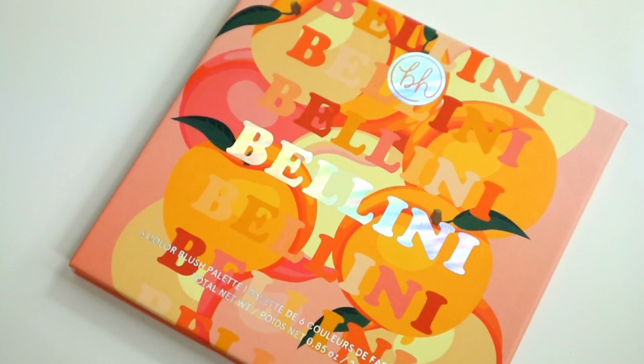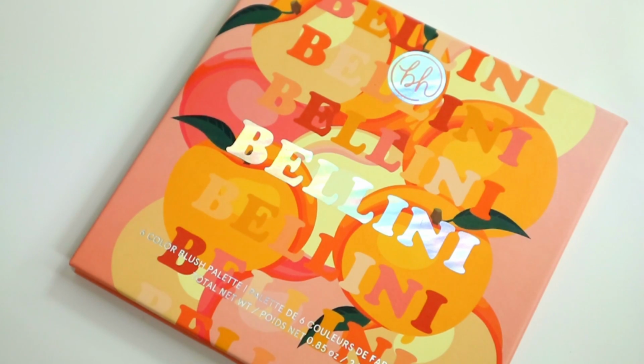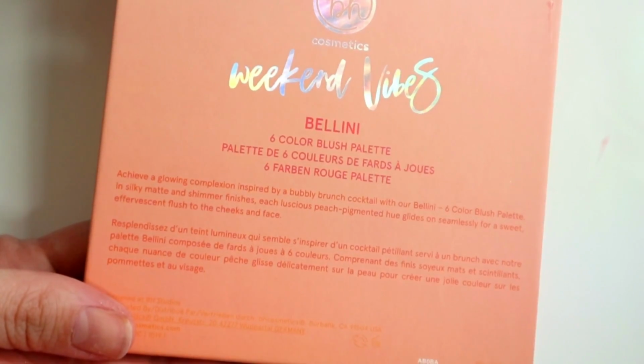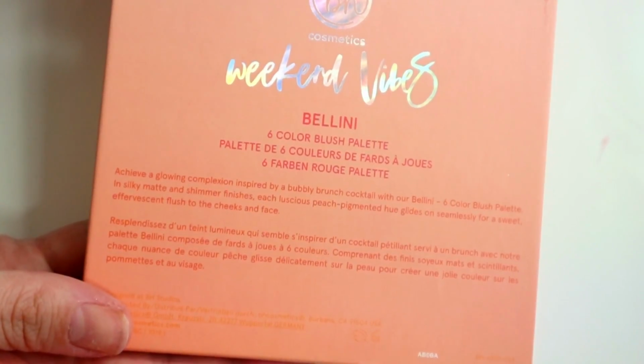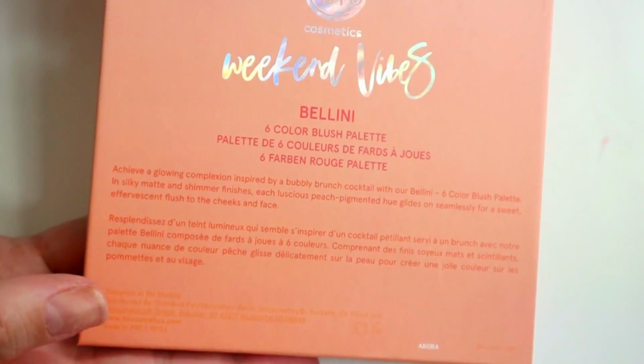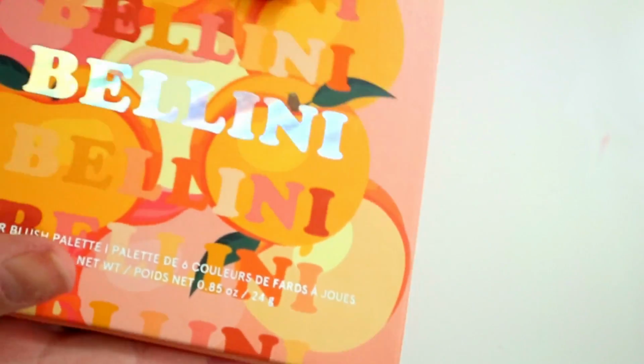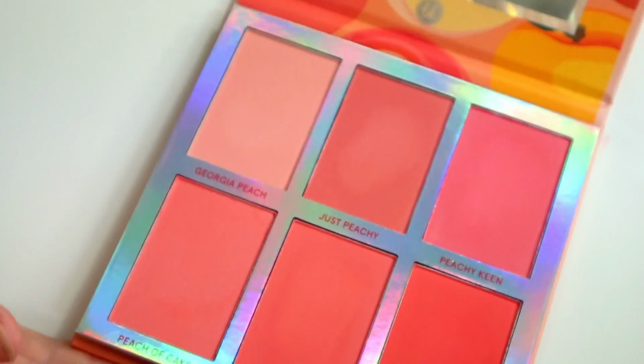Here is the Bellini 6 colour blush palette. I think it is just really pretty peaches on the front. Bellini. Achieve a glowing complexion inspired by bubbly brunch cocktail with our Bellini. Anyway, let's just look inside and then swatch it.